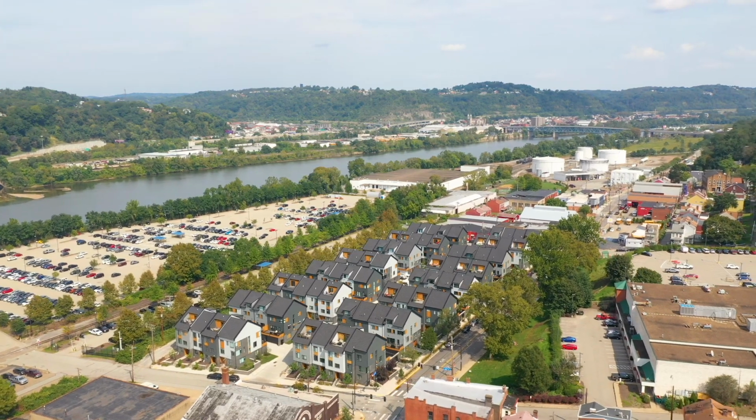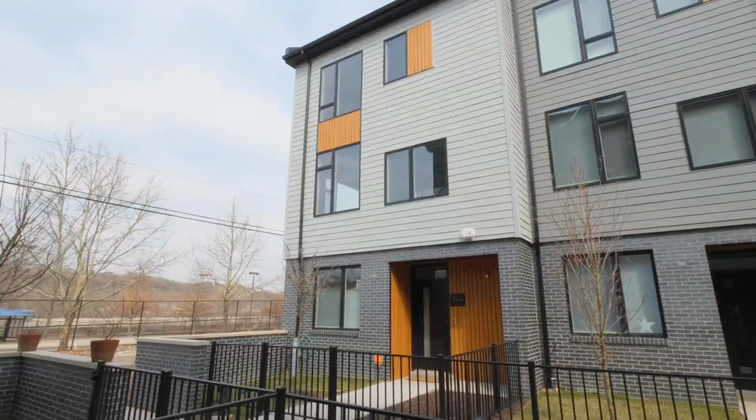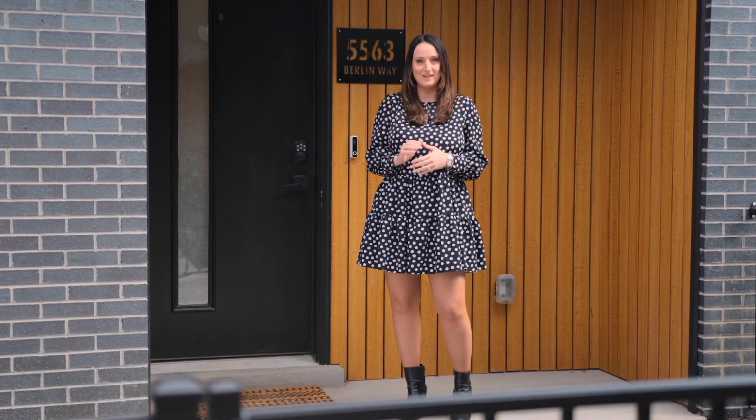Welcome to 5563 Berlin Way in Lawrenceville. I am so excited to show you this 3-bedroom, 3-bath, 2,400 square foot end unit located in the Mews.